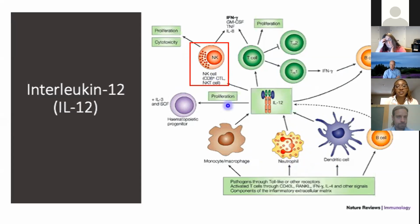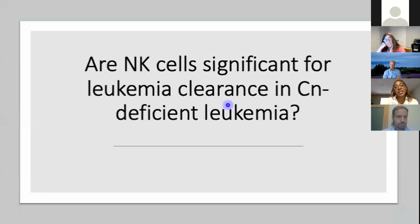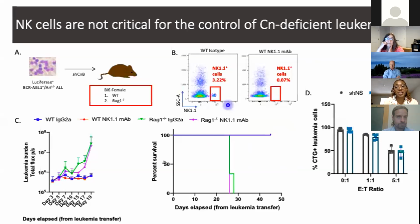this population. So one of the first questions I had was, are natural killer cells significant for this leukemia clearance that we see in our calcineurin deficient model? And so I subsequently set up an in vivo experiment engrafting mice with calcineurin deficient leukemia. I did this in both a wild type mouse model and a RAG1 null model. In panel B, you just see a representative figure verifying depletion. I targeted NK1.1 for depletion of our natural killer cells.